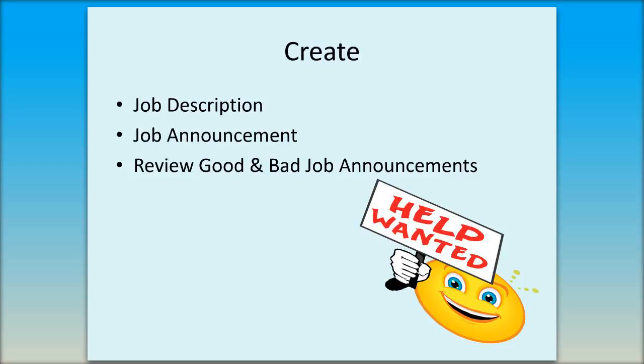The point I'm trying to make in this is the job description and the job announcement definitely complement each other, and they're created to entice people to work for you. You have to realize there are a number of people looking for jobs and advancements, and the job announcement is actually your first impression to grab hold of them, to make them read that job announcement and say, yes, that's exactly where I want to work.